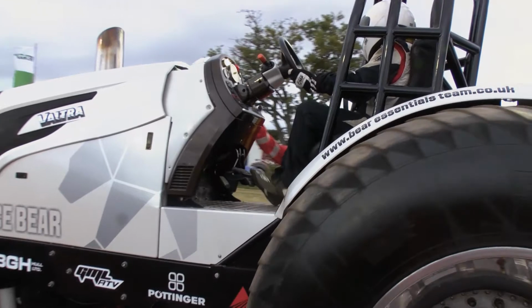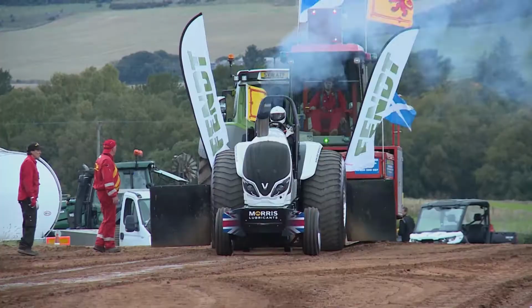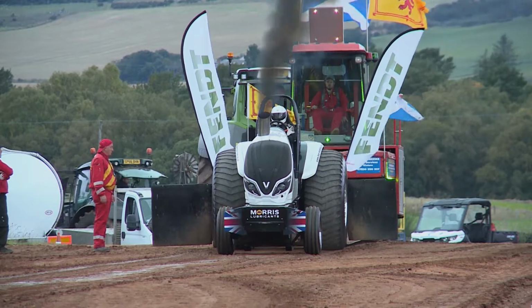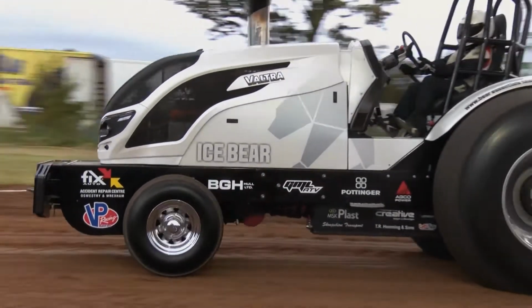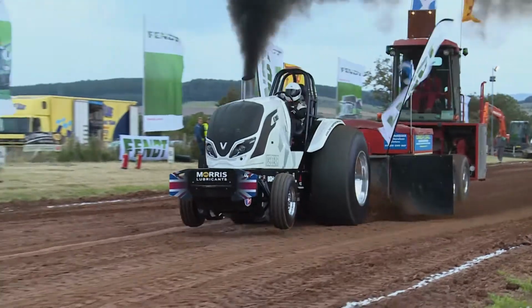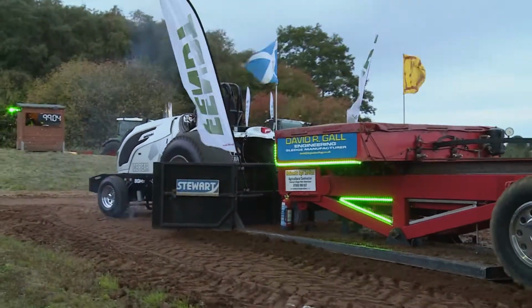So here is Ice Bear, newly crowned BTPA Pro Stock champions, putting in a demonstration pull. We saw Mike Simmons inspecting the track just now. They'll be looking to end the season in fine style. Oh, and that's just what they're doing. Look at this, a storming run, and of course a full pull. And they could have gone even further.